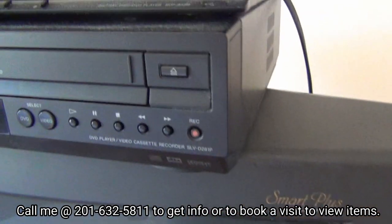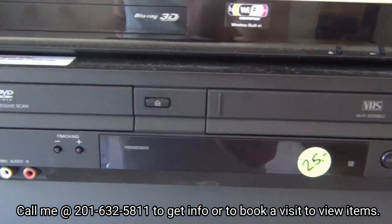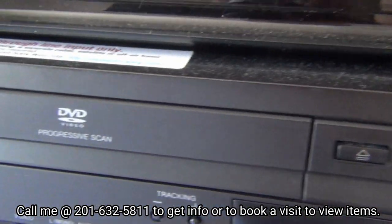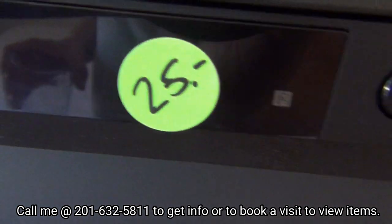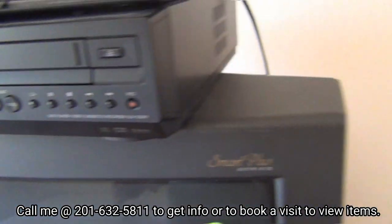I'm also selling a Sony combo DVD player and VHS player, which I don't know if they're still making. I think they are. But $25 on this one. I think new they're like 100 or whatever. I don't know, maybe less at this point. But $25, great working unit. It's yours. Come and get it.